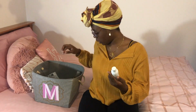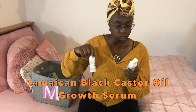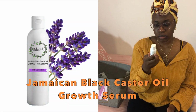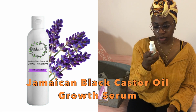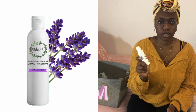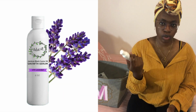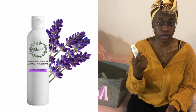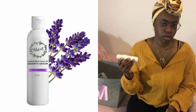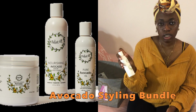Sticking with Natural Hair Club, I got their growth serum. It's Jamaican black castor oil growth serum with lavender oil. I think for this you can pick what kind of essential oil you want inside of it, which I think is pretty cool. I've been using it a little bit. I don't know if I noticed a difference in my hairline or my hair growth, but it works nonetheless.